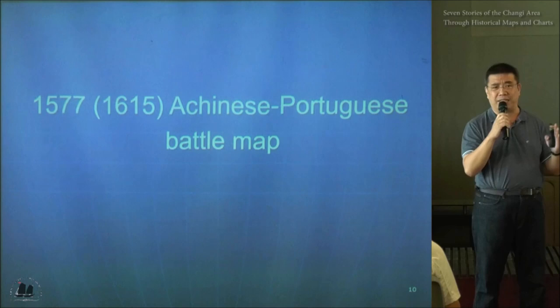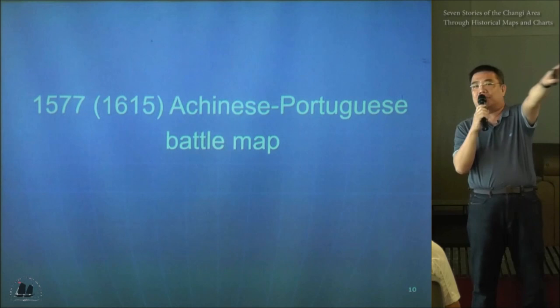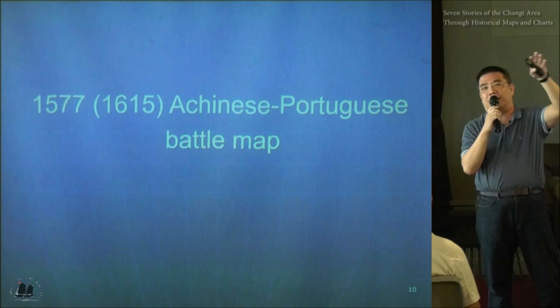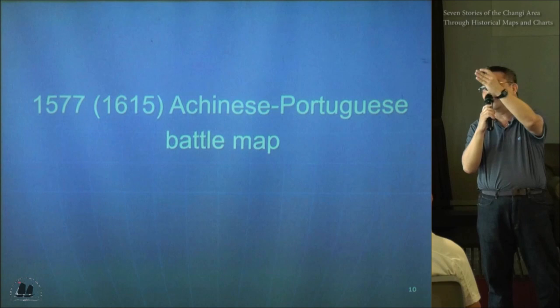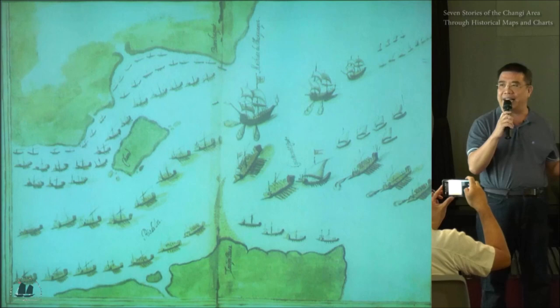So in one of these battles, in 1577, finally the Achinese tried to block this area up the Johor River. That means just actually behind you, up that area. Johor River is up there. So the Portuguese happened to sail by this area and discovered the Achinese fleet, and they started fighting. And the story of this battle is recorded by someone called Eredia, and this is the map that was in his account from 1615. He's a famous Malay Portuguese cartographer and sort of like a recorder, so he recorded this event.